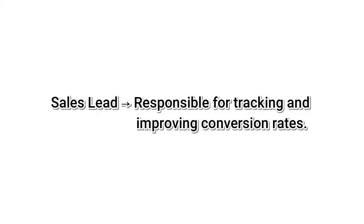Big goals require individual responsibility. Once you have a clear objective, assign specific ownership to team members. Let me break it down by giving some examples. How about sales lead? Responsible for tracking and improving conversion rates.